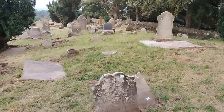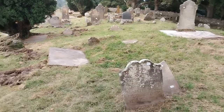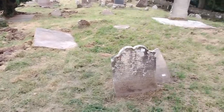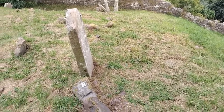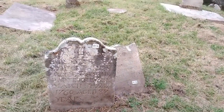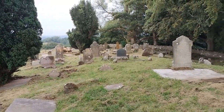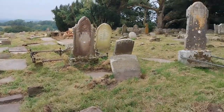Oh my gosh, this is amazing. Look at, after everything you see, look at how many rows have graves still underground. They're in tight too. 1760. Wow, look at the tree back there that they chopped up. Now it becomes evident just how much work is here.